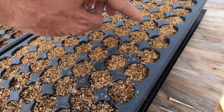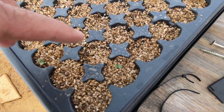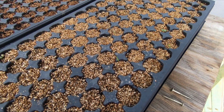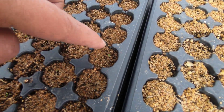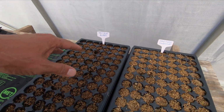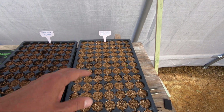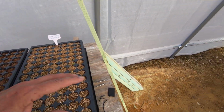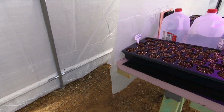See, we got a couple different kinds of different looking sprouts in here. Don't know what's going on there. But we got some sprouts in this one as well. It's marked as sky blue aster, and this one's marked as pale purple coneflower, but I'm not sure if that's right. The tags might be switched.